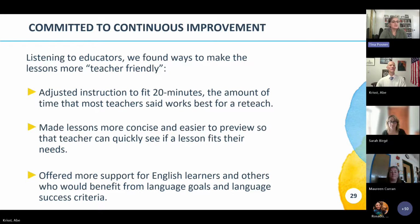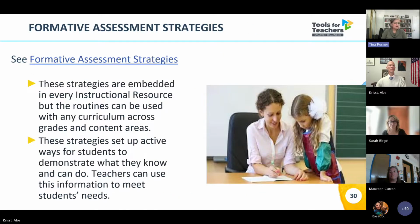Okay, great. So I'll just carry on here so we can make sure we have a lot of time for Maureen. So the formative assessment strategies are really helpful to teachers. These are ways that, as I mentioned earlier in the presentation, teachers can get a sense of what students know and can do. So these activities are designed to collect that information, and teachers can use that information to make adjustments in real time during the lesson.